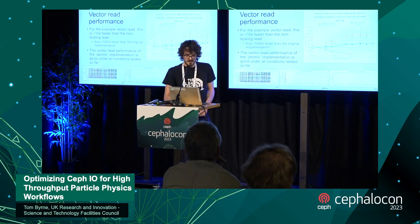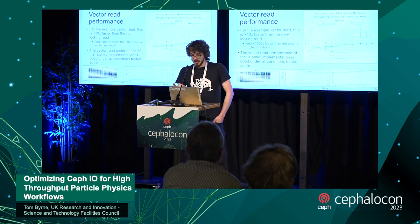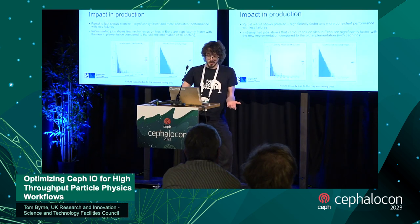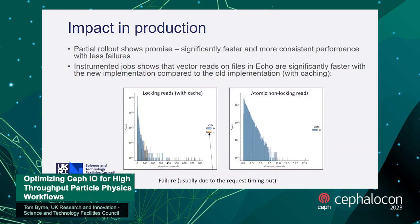I would have liked to have seen a number that actually made more sense given the constraints of the underlying hardware. But we can't have everything. And then in production, we see an improvement. So this is two plots of our instrumented user jobs. So these are real jobs that are doing real vector reads, and then the duration each of those vector reads takes to return.